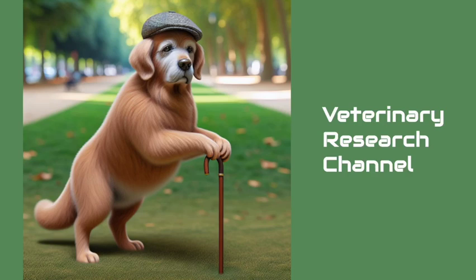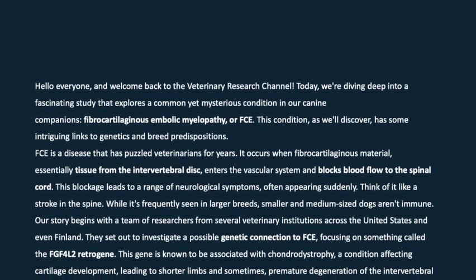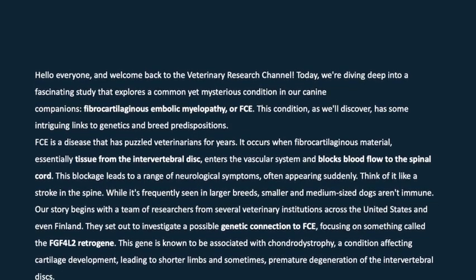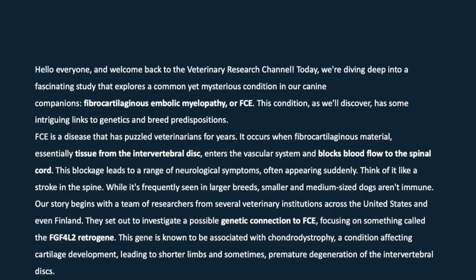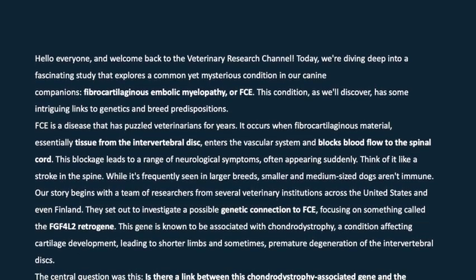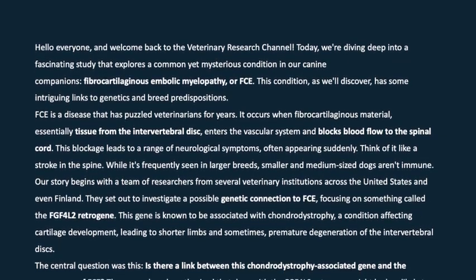Today, we're diving deep into a fascinating study that explores a common yet mysterious condition in our canine companions, Fibrocartilaginous Embolic Myelopathy, or FCE. This condition, as we'll discover, has some intriguing links to genetics and breed predispositions. FCE is a disease that has puzzled veterinarians for years.